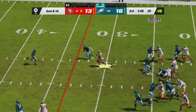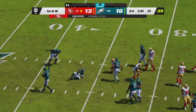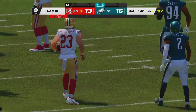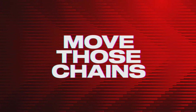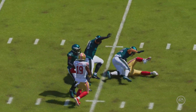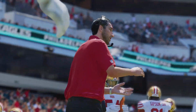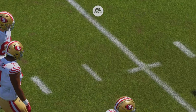McCaffrey running up the middle. And some room to work. And up to the 35 before they're able to knock him down. 1st down San Francisco. The pickup, 14 yards. Now they struggled to get him rolling on the ground in the 1st half, and that's sort of continuing here in the 3rd quarter. Yeah, but I don't think it's time to abandon the running game. I would say keep feeding the horse, and I believe he'll eventually reward them, especially as we get deeper in the game.